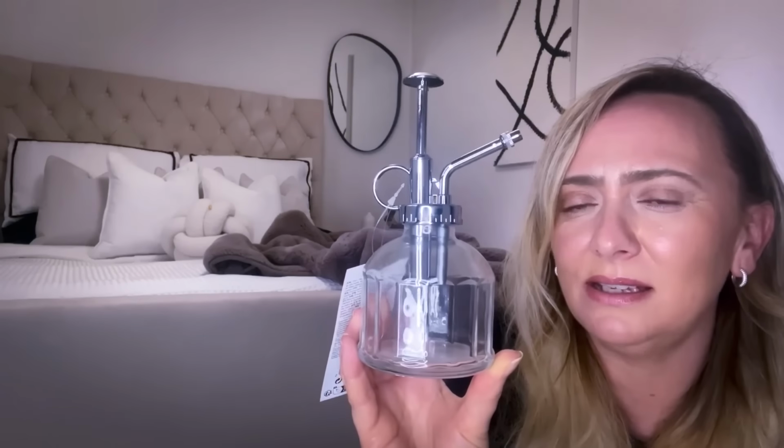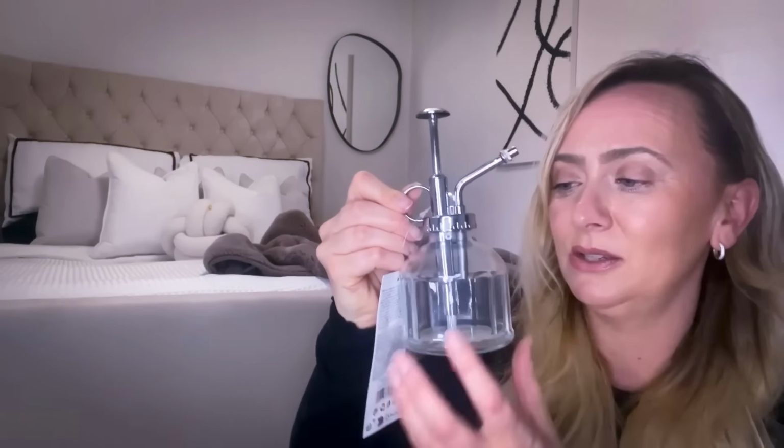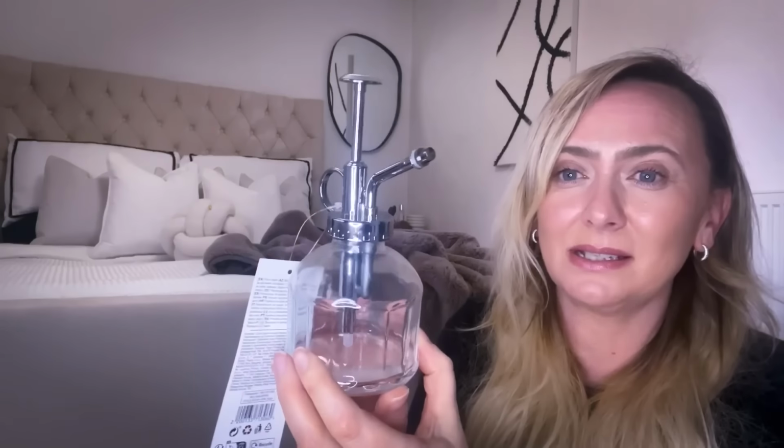Look how nice that is. Side by side, you would not know which one was Poundland and which one was the White Company. So again, that is another brilliant dupe for you guys.